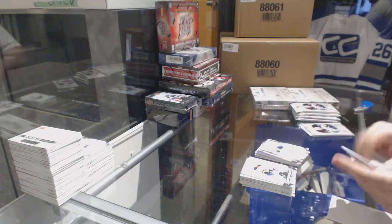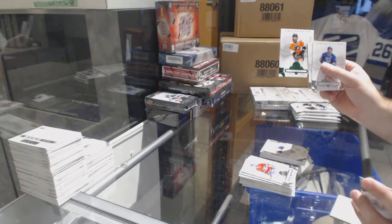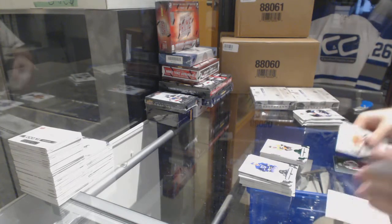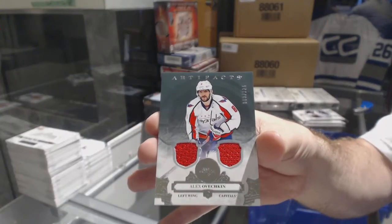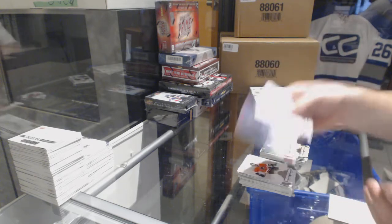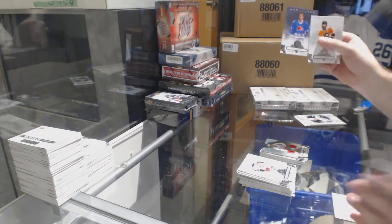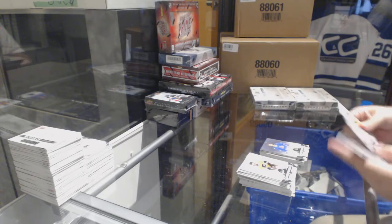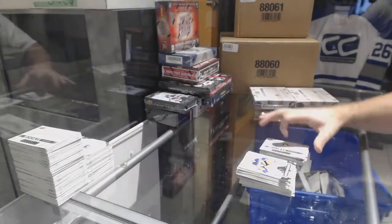Alex Nylander for the Buffalo Sabres to 999 rookie. Flyers to 99, Claude Giroux. For the Capitals to 125, Alex Ovechkin. We've got for the Red Wings a 299, Nicklas Lidstrom. For the Avalanche, Guy Lafleur to 599 Legends. And we've got a rookie redemption, Pittsburgh Penguins.